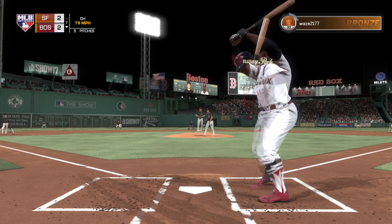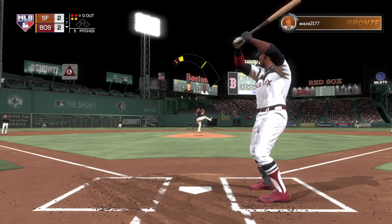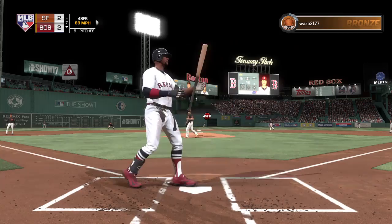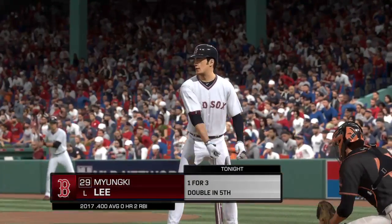1-2 is an off-speed pitch. No dice. It's 2-2. 2-2 count. Here it comes. Swing and a miss on the fastball, and that's the first out. Trying to pick things up where he left off.